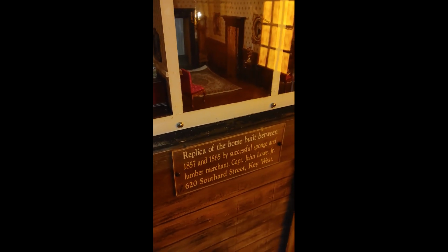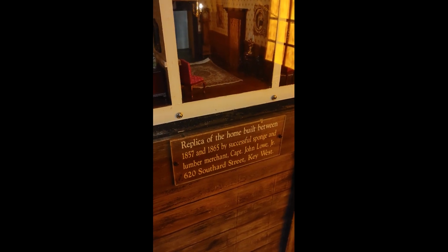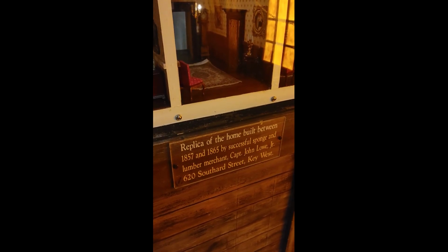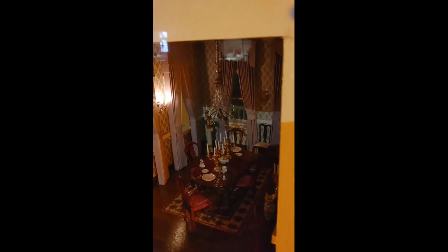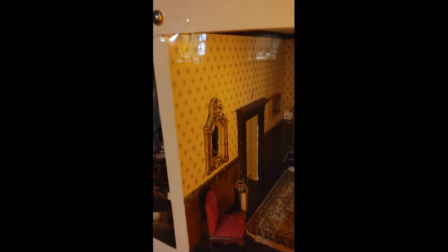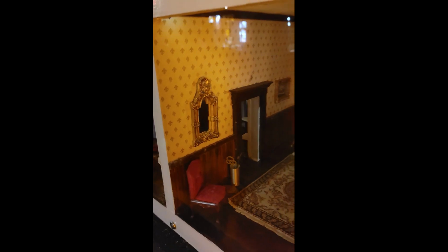Wanted to show you all this at the Shipwreck Museum also. So this is a replica of the home built between 1857 and 1865 by successful sponge and lumber merchant Captain John Lowe Jr., 620 Southard Street, Key West. I don't know if that house is there anymore, but this is a replica of it. I'll GPS that and see if it comes up. But can you imagine? We got a little table right there. Look at that mirror right there. It's a tiny mirror. Tiny.